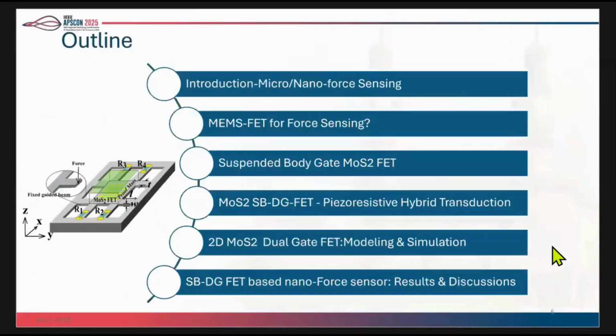Now coming to today's talk, I would like to touch upon what micro nano force sensing is, how it is done, what the concept of the suspended body FET is, and the device architecture with the double gate MoS2 FET with a hybrid transduction, and the configuration in circuit, and its results and discussion.